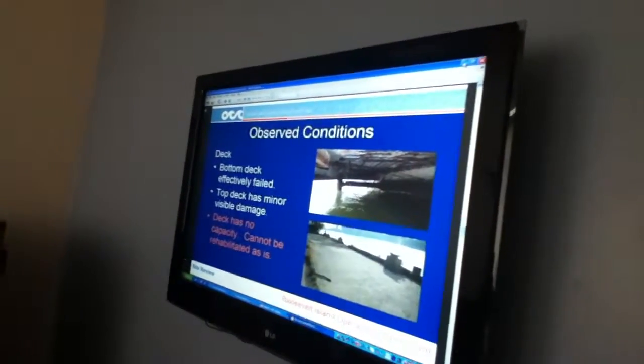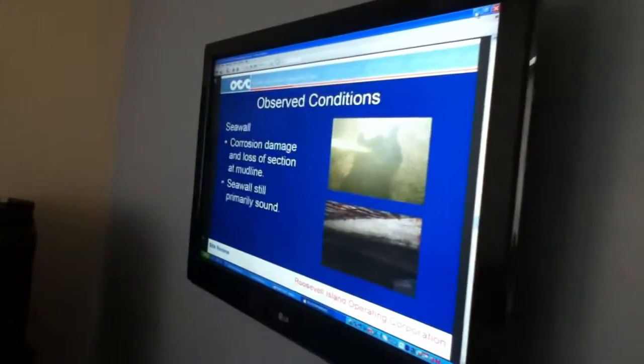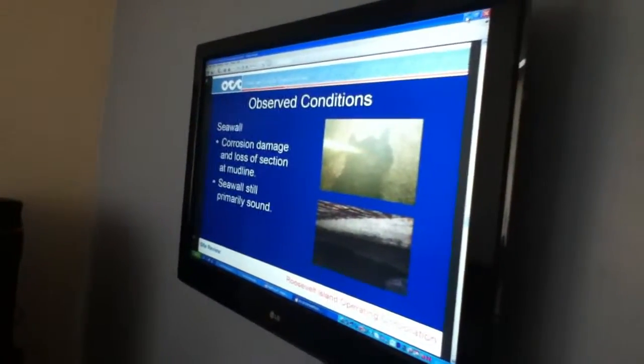Okay. Next slide. The seawall. Again, there are stay-in-place steel sheet piles on the outside face of it.